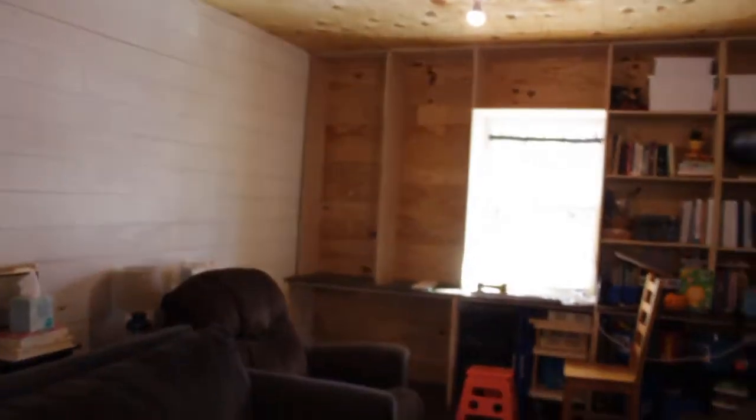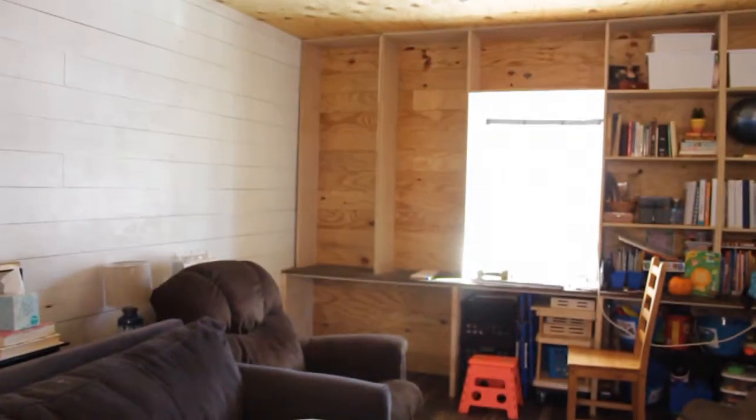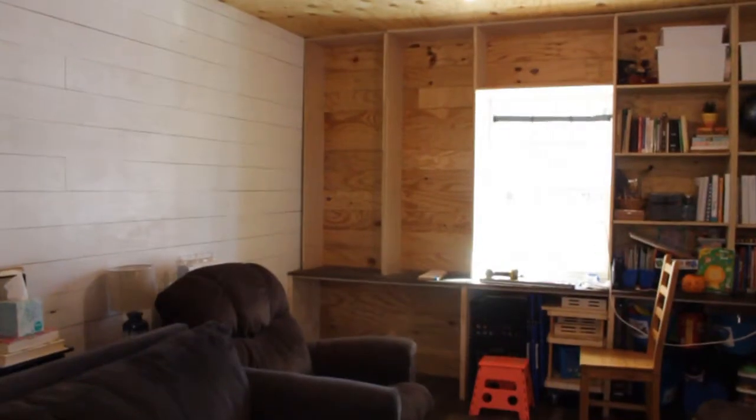Our frame is done. Boop, even the window shelf. Look how good it looks. So we're gonna eat lunch and then come back and do the shelves.